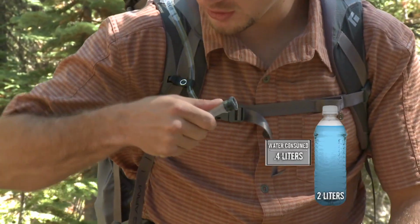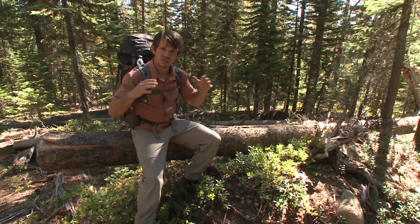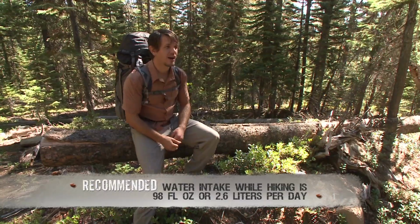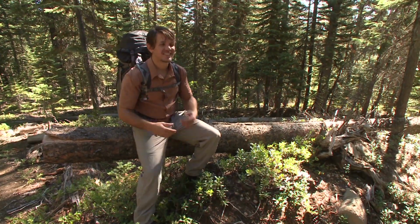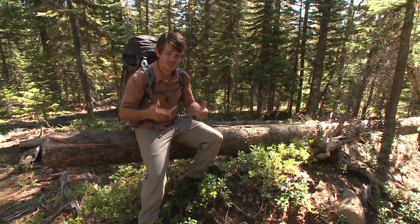And this is my water tube. I've only got 2 liters of water for the full 24 hours. Wasn't quite expecting it to be so strenuous, so I've been drinking lots of water, and now I'm like, well, shoot, I need to pull back and pace myself, because this has to last me all the way to the top, and it's also the water I'm gonna use to cook my dinner tonight.